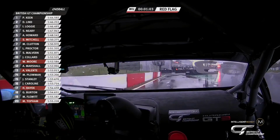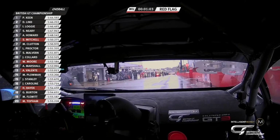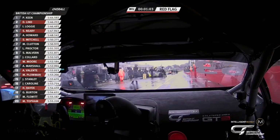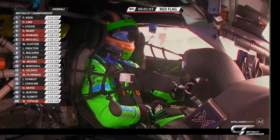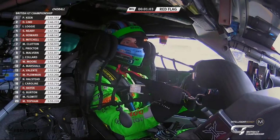So Jamie Caroline, unfortunately, brings about an early end to the session, getting confirmation now the session won't restart with only 1 minute on the clock. It's Phil Keane that is fastest in the session then. It's actually going to be a Lamborghini 1-2, having said the front engine cars were looking strong. As soon as the pros started jumping into those cars at the end, they went quicker.